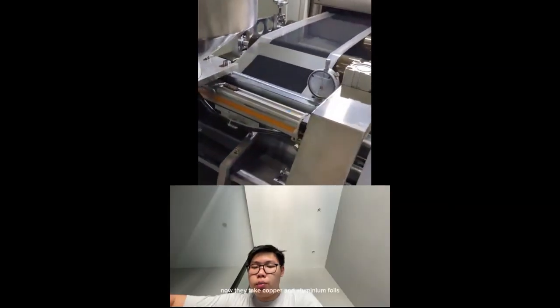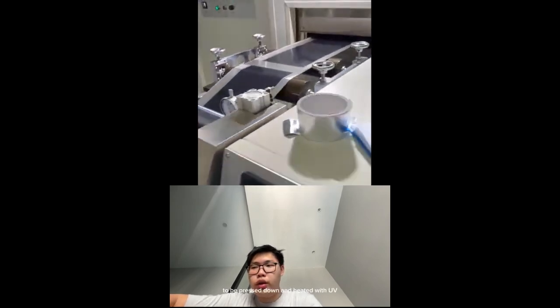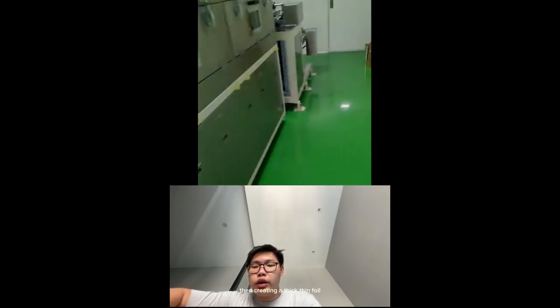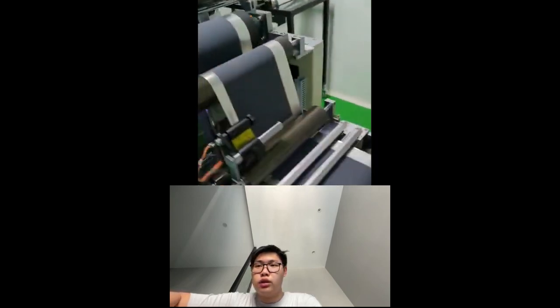Now they take copper and aluminum foils to be pressed down and heated with UV light to make them dry, then creating a thick tinned foil which they will use for the next process.